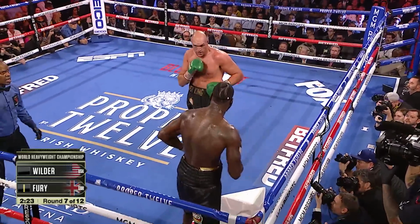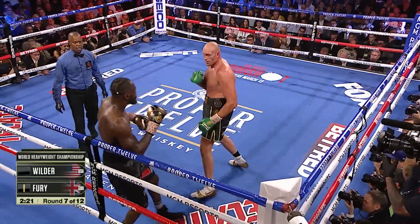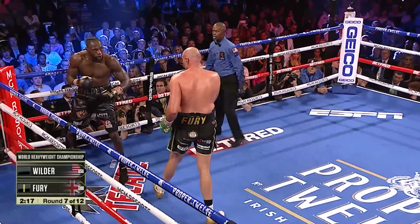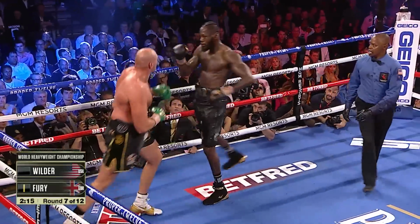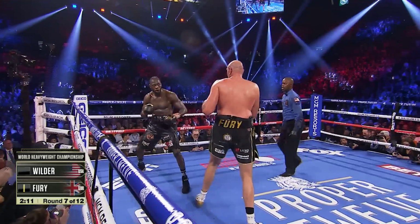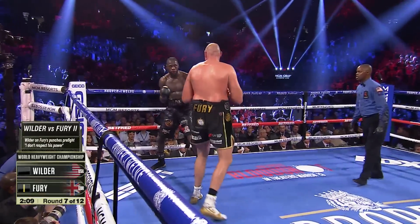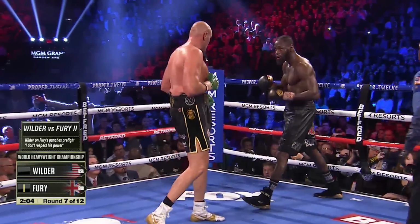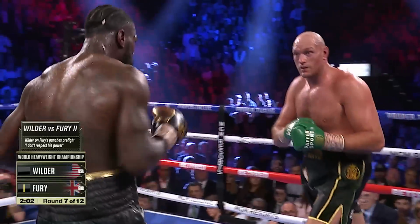True that. And the funny thing about it is he's got his left hand down, inviting the right hand by Tyson Fury, which has been quite accurate in this fight. Big mistake by Deontay right now. Keep that left hand up. None of his corner mates are telling him to keep his hands up, which is important. And another head-snapping jab from Tyson Fury.